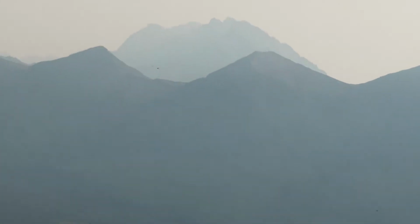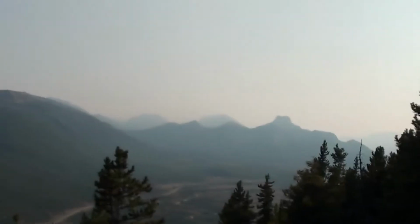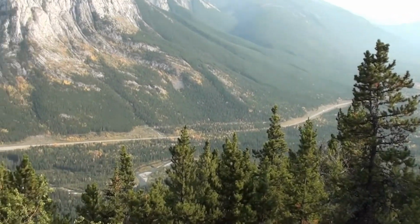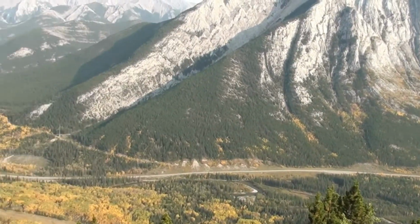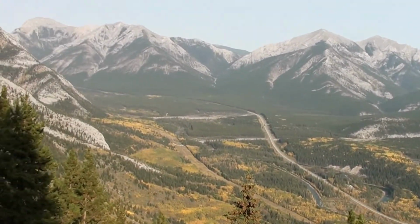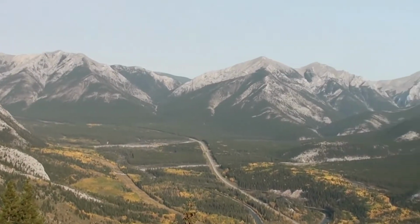Mount McKay, and beyond that it's kind of hazy from the forest fires, I suppose, and I shall conclude here. It was indeed worth it. Very special panorama indeed.